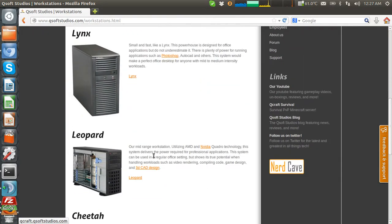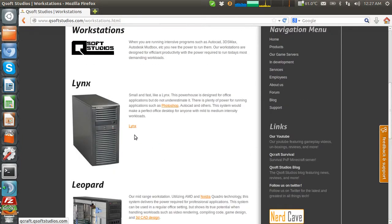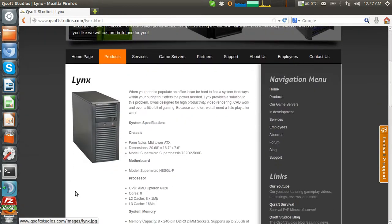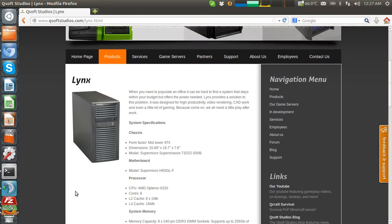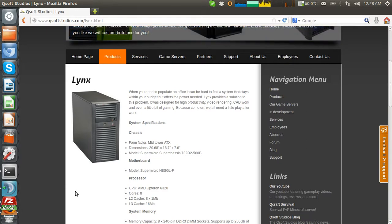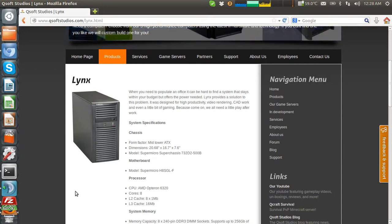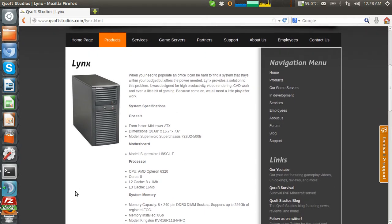Now we have, again, 3: our budget, our mid-range, and our high-end. Our budget Lynx workstation is designed for AutoCAD, Photoshop, and video rendering. Also a little bit of gaming, because you kind of need to get away once in a while and have a little break. This system features an 8-core AMD Opteron 6320 processor with 8 gigabytes of ECC memory.